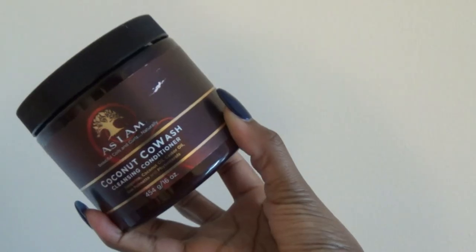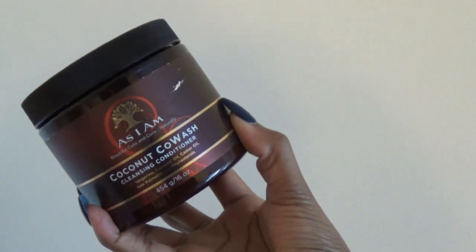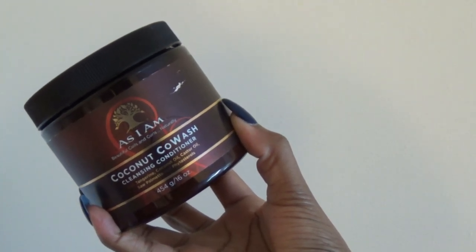Next, I have a co-wash. I love co-washing my hair throughout the week so that I don't have to shampoo, because I don't like shampooing anyways. And it is the As I Am Coconut Co-Wash Cleansing Conditioner. I've been wanting to try this stuff for a really long time, and I finally got to pick it up when I was in Target, I believe. And it's around $8 or $9.